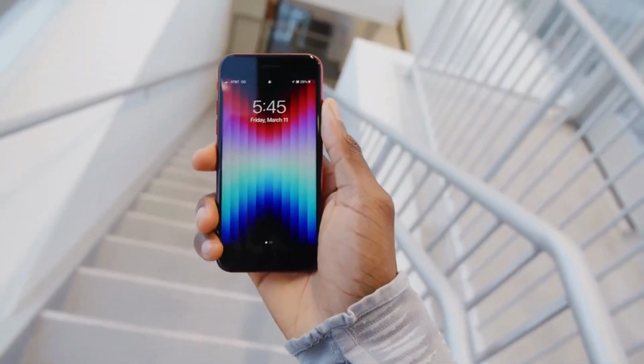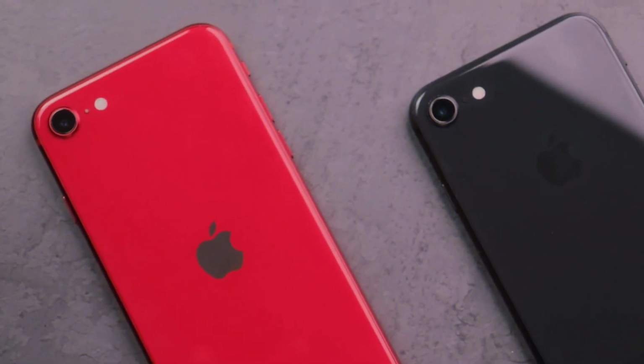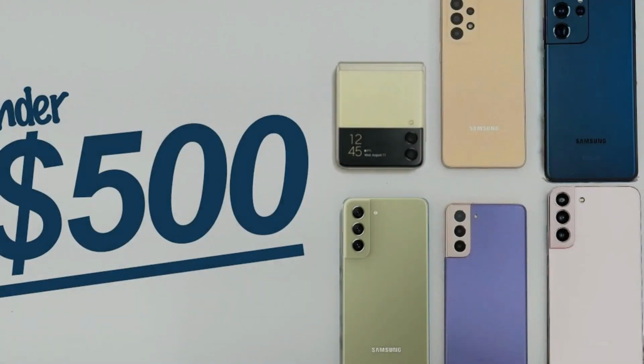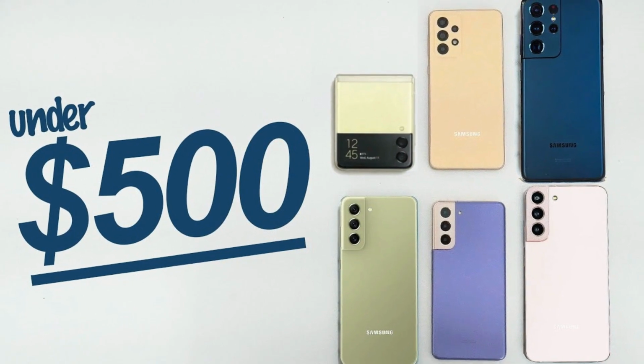Fast forward to today, and the iPhone SE 3 closely resembles its 2020 predecessor, the iPhone SE 2, which was essentially an iPhone 8 with an upgraded chip. This recycling of older iPhone components makes the SE lineup feel a bit stagnant, especially when compared to the diverse range of $400-500 Android devices flooding the market.